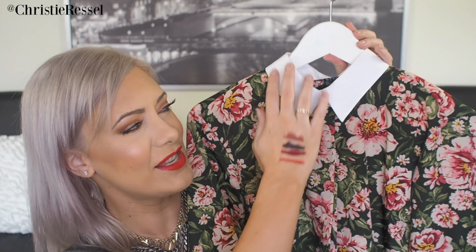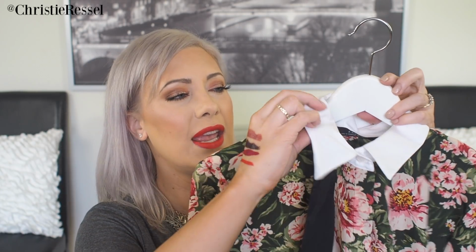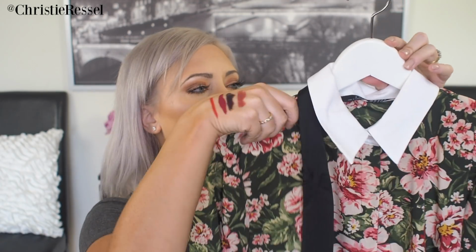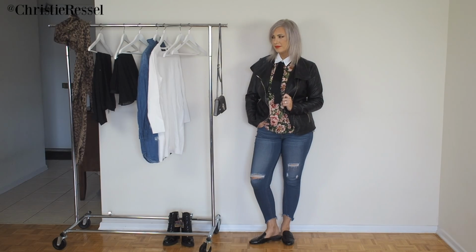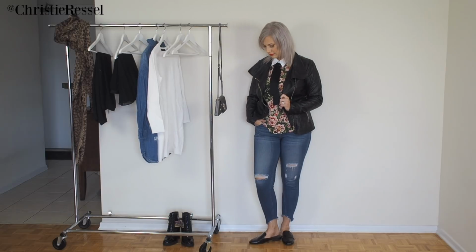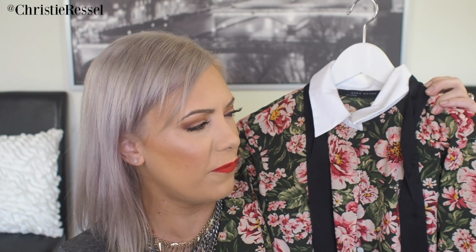This shirt is from Zara. I absolutely love it. It has this really fun polished collar on it, and the bonus is that it's detachable, but it also came with this really cool black tie that you can put around it, which I think adds a really cool polished element because you would just pop it under the collar here. And I love the look that this could potentially provide with a leather jacket or with a blazer or even just on its own. It's a really fun, preppy but trendy kind of look.